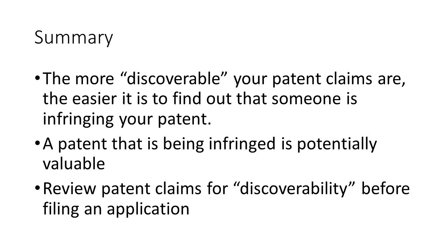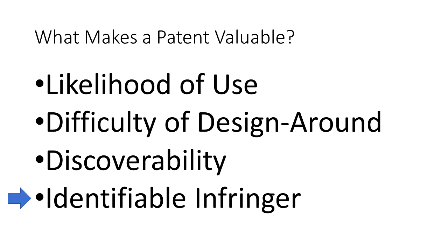Ask yourself, how am I going to know if somebody is covering these claims? How am I going to know if somebody's doing this? After all, if there's no way to know that your patent is being infringed, then it's highly unlikely that someone will pay money to license or buy your patent. So as you can see, a valuable patent will have claims that are discoverable. It is possible, maybe with some effort, to determine that a patent is being infringed.